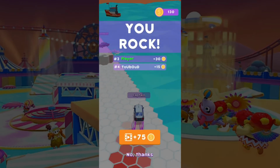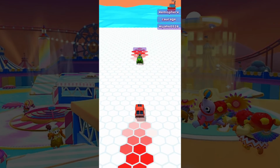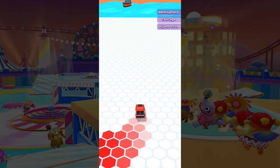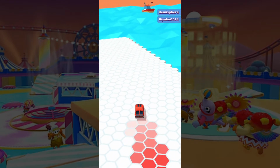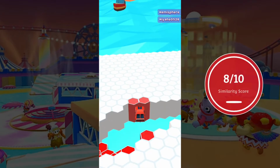The gameplay is simple. You gotta enter the arena with your favorite car and dominate other players by drifting and pushing them out of the platform. Race Arena is quite difficult, and that's no joke. But if you're into cars, trust me, you're going to love this one. For the similarity score, I'd like to give this one an 8 out of 10.